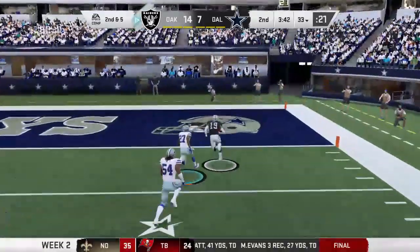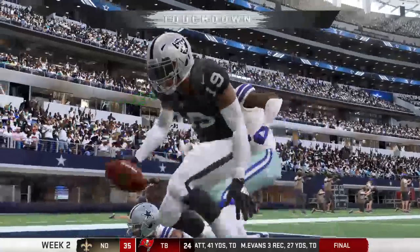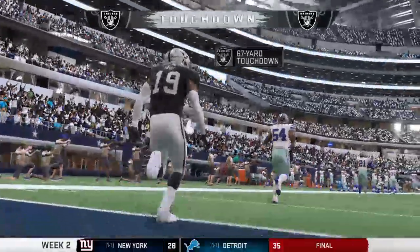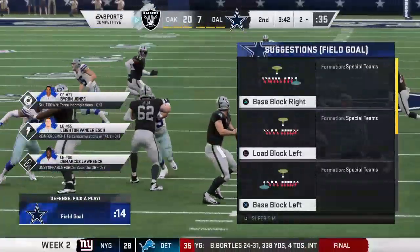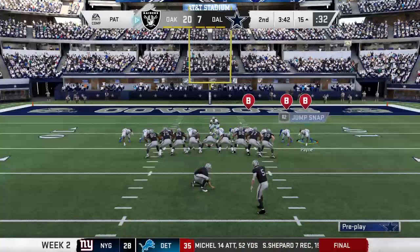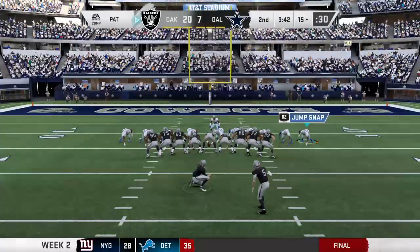There he goes, right side, and all the way in. Touchdown, Oakland. N'Keal Harry, his first touchdown here of the new campaign. And the Raiders are able to strike quickly for 6.